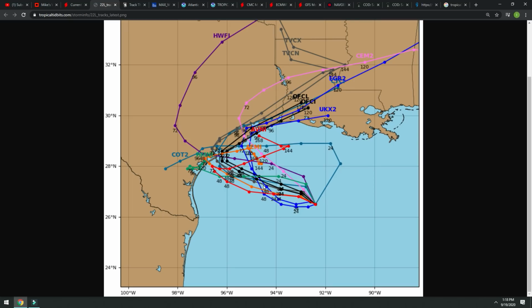But after that, this 24 to 36 hour period, this storm has no clue where it wants to go, and it's only going to strengthen due to the warm water once again in the Gulf. We have seen this happen multiple times this year.